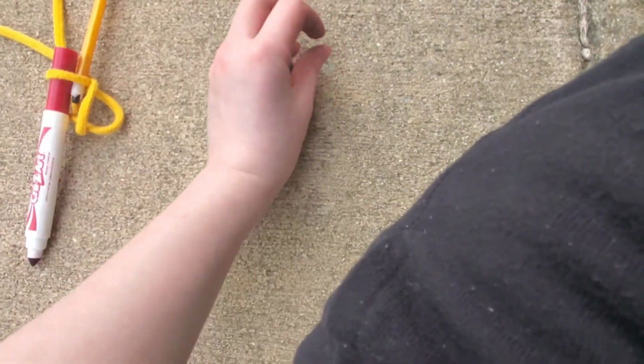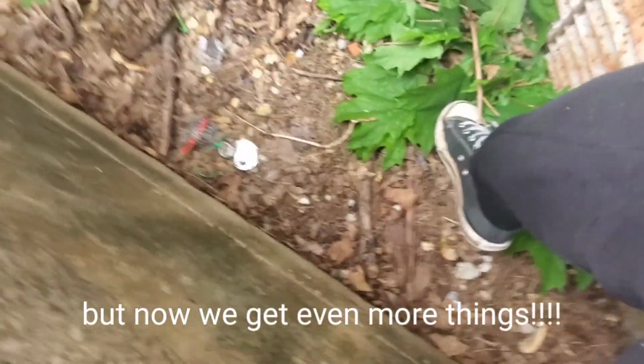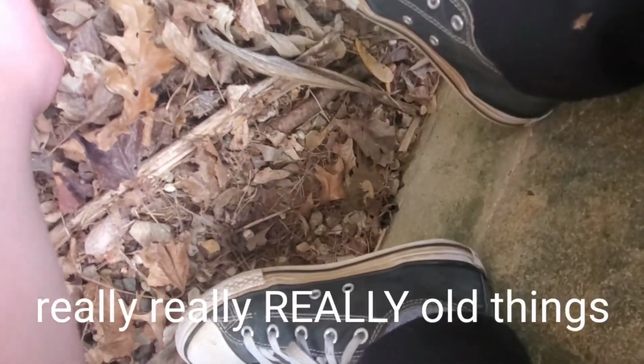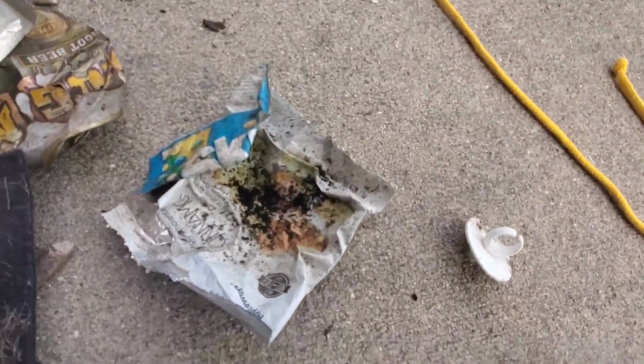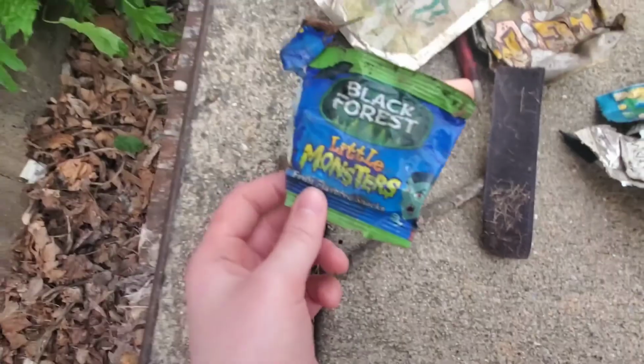I knew it was a Snapple, but now we get even more things. Dude, let's go, dude. I feel like I'm digging up like really, really, really old things. This shows how much plastic doesn't deteriorate. Doesn't at all. Well, dude, that's so fucking cool.